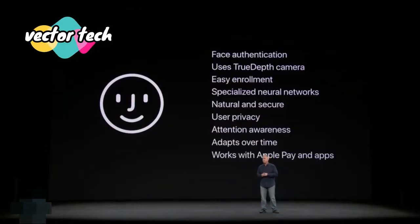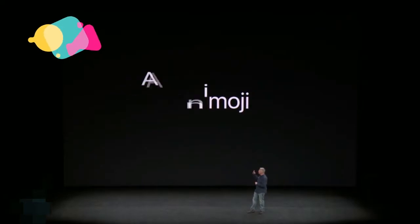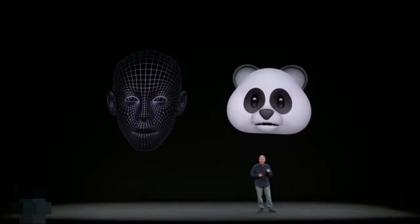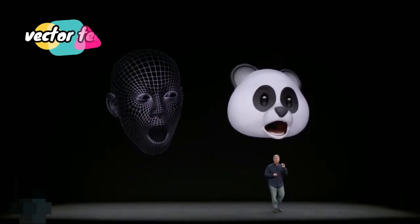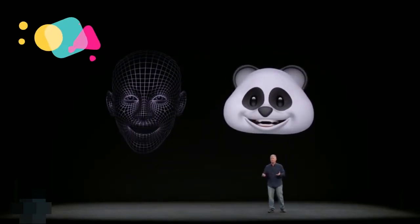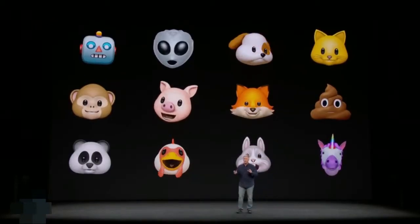It's easy to set up. It learns your face and it adapts to your face over time. So our team created something called Animoji. These are animated emojis. Animojis track more than 50 facial muscle movements. The way you create and share Animoji is right from within Apple Messages. You can pick from a dozen different animated emojis.